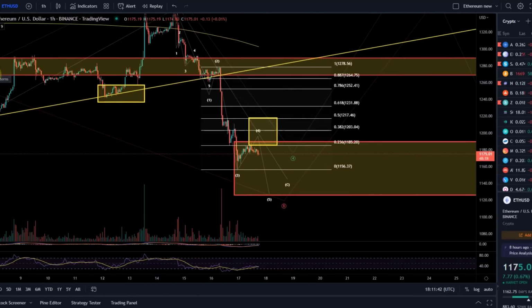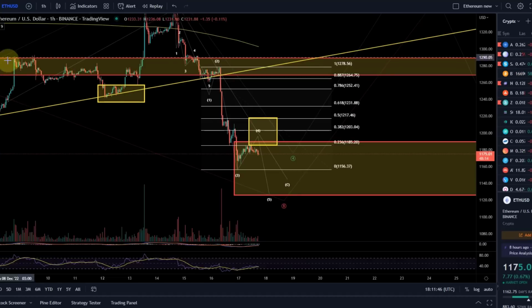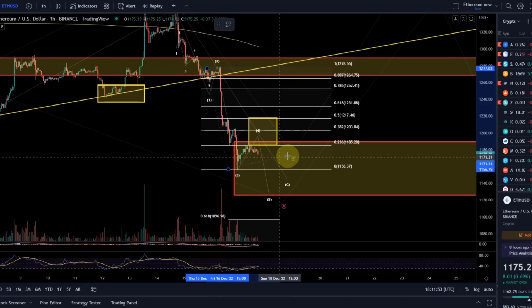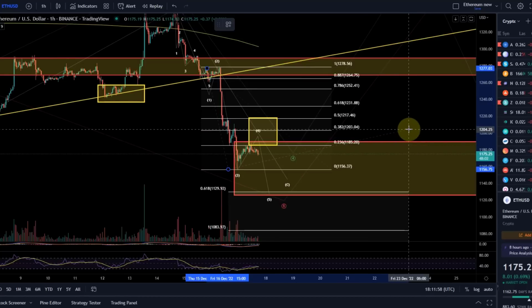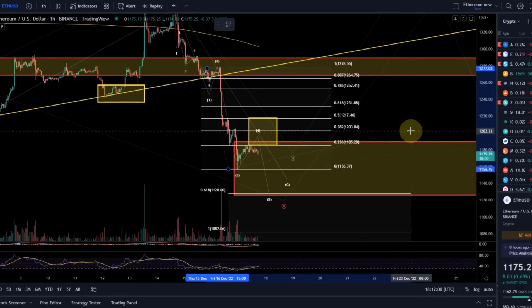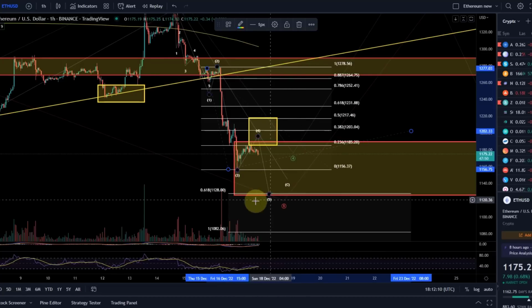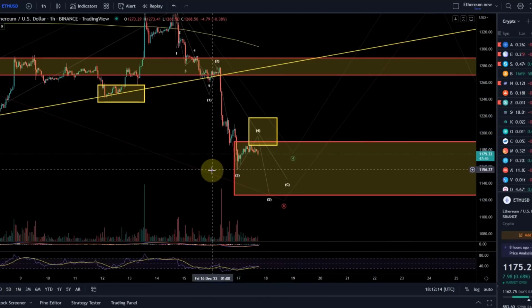However, another way of calculating this target is if we take the length of wave 3. The problem is we don't really know how high will wave 4 go. So if wave 4 really goes to the 38.2% fib level, then the target is anyway the 61.8% extension of that. It would take us perfectly to 1130, the lower support of this red support area. So that's definitely a target that we should consider.